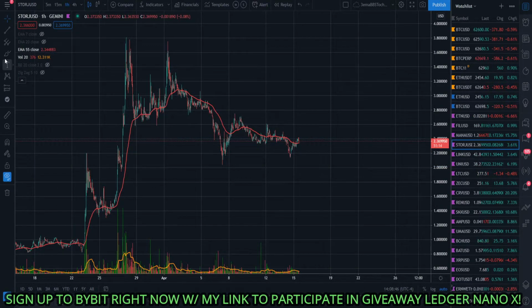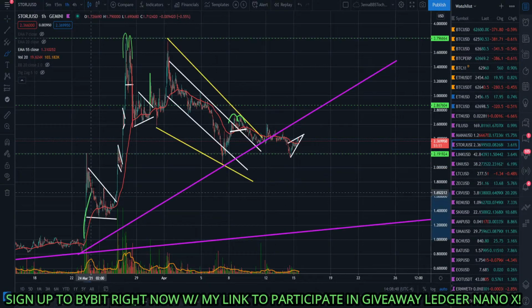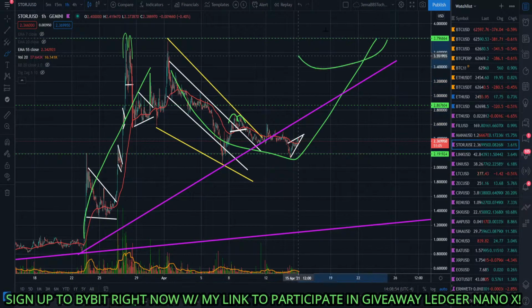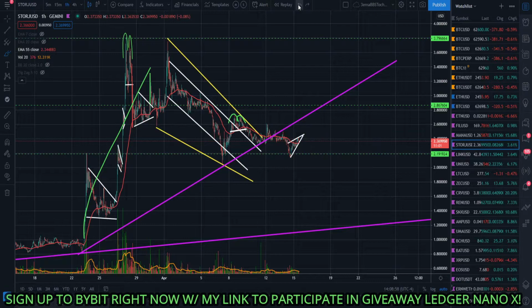Because what I would like to see, for instance, how it's moved is when we broke above it, we really pushed up this way. When we broke below it, we really pushed down this way. And we're hoping it's just going to start to go back up and then regain back on this trend line, okay, guys? That's what I'm hoping for with storage.